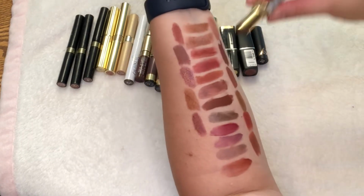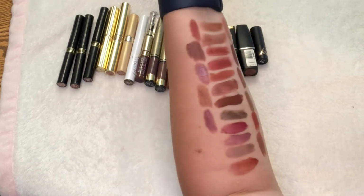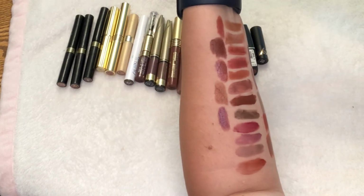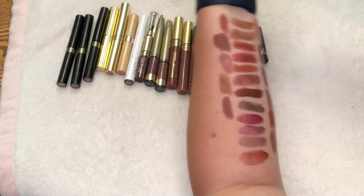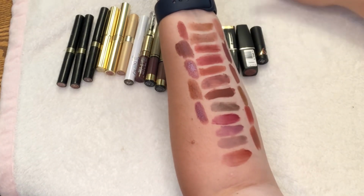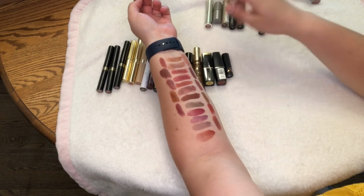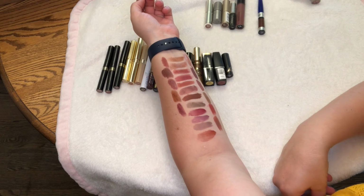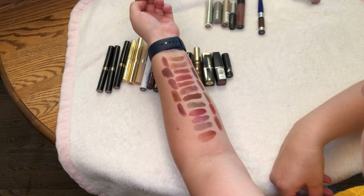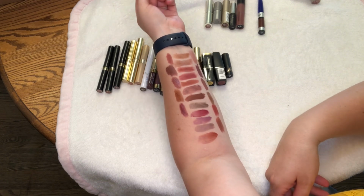Is this the one that's the closest? I think so. Yep. This is definitely the shade that is the closest to CoverGirl. Definitely. All right, I think I will insert lip swatches of all of these so that we can see how close they are to each other and which one's the closest.